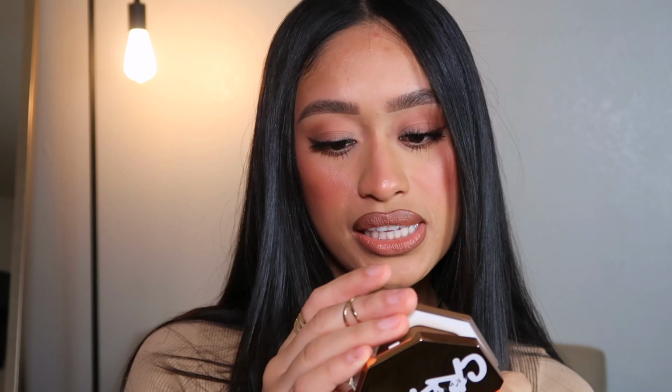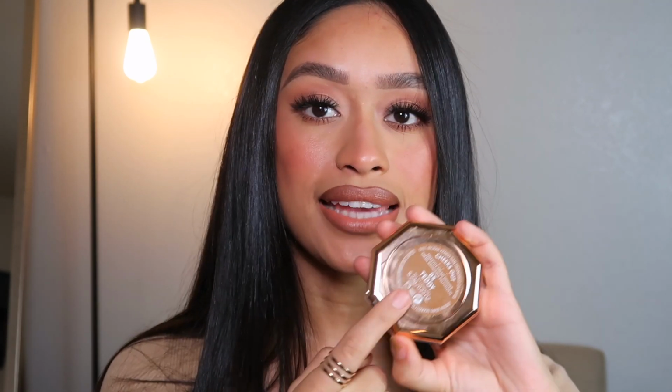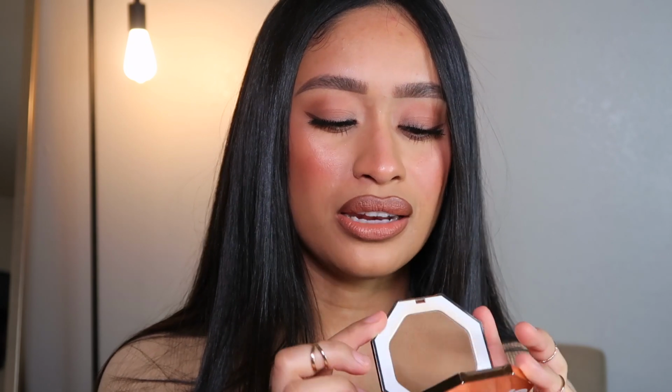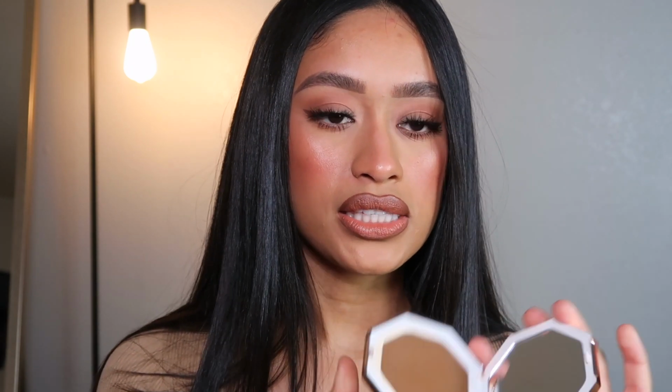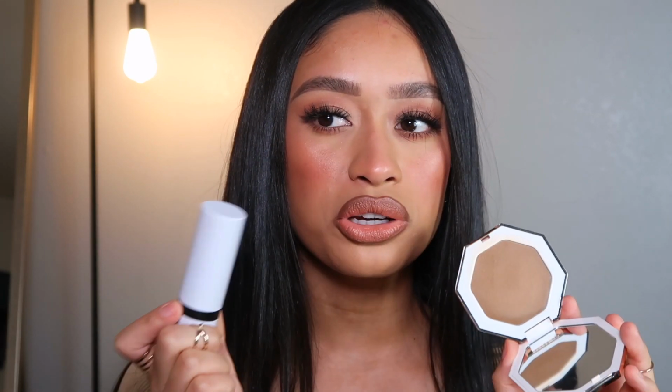So another cream bronzer I've really been liking is the one by Fenty. This is the Cheeks Out Freestyle Cream Bronzer, and I got the shade Teddy. So this is kind of like a medium to dark shade. This shade comes off a little bit more olive tone, but I really like that. It's just a little bit different than the Makeup by Mario one. They're both very creamy and buildable. The shades are just a little bit different.